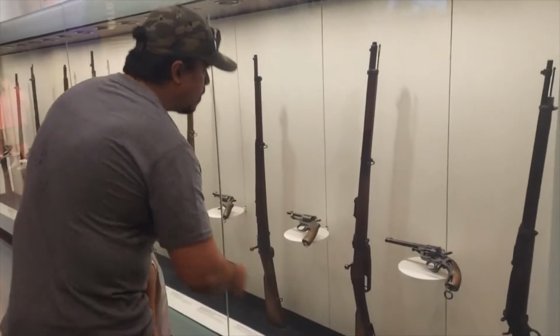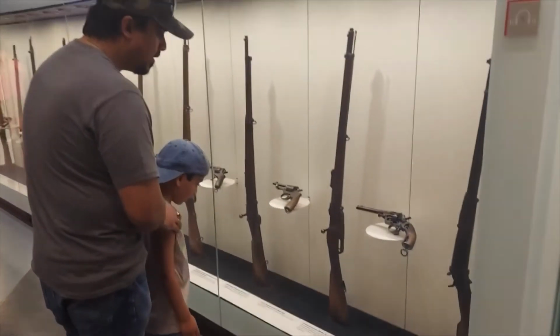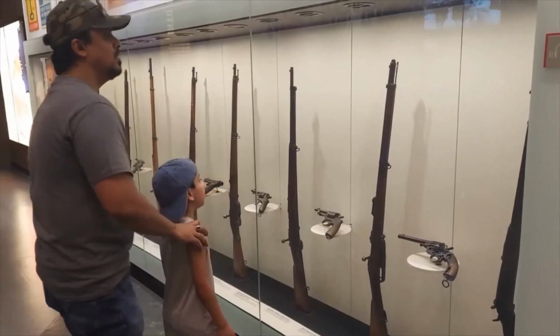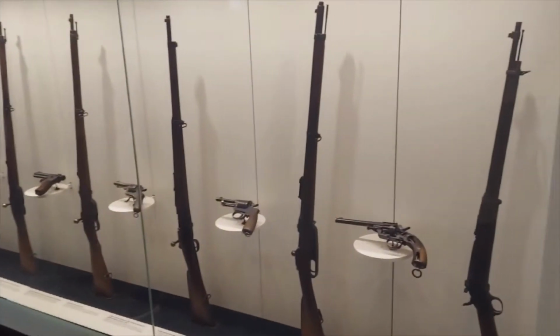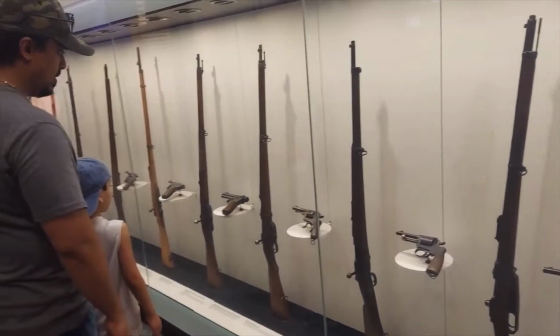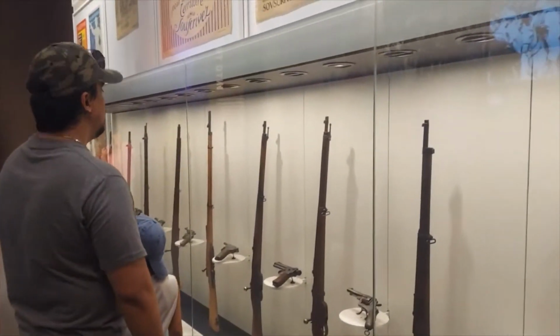Friends, you have to admire the way they are maintaining this place. I mean, look at those guns and pistols of 1914. Man, they are used for the World War. Unbelievable.